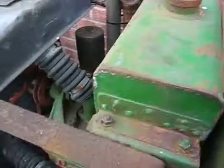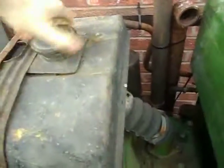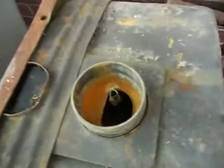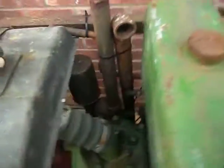Now you can see the radiator. Empty, of course. Exhaust pipe coming out there. It's got the air filter, which is nice. Need to get some scissors on them.